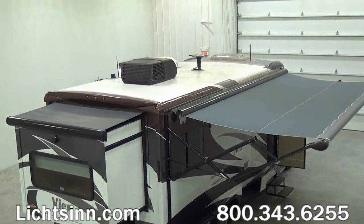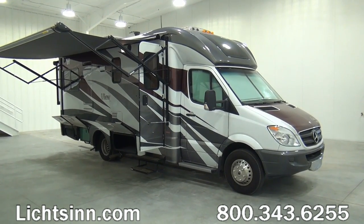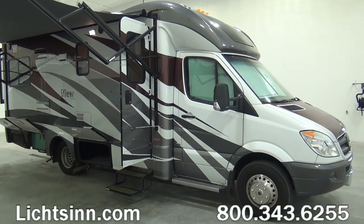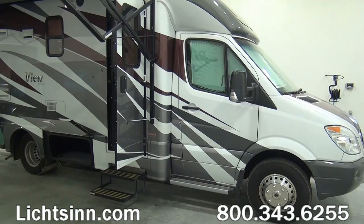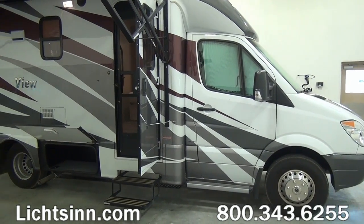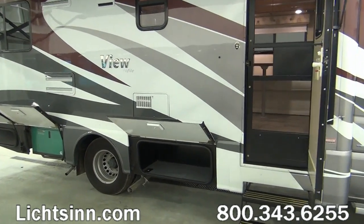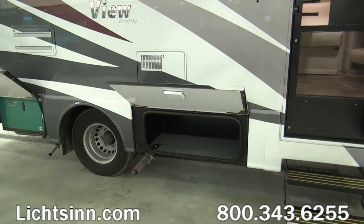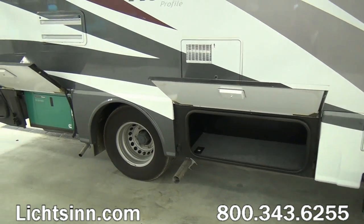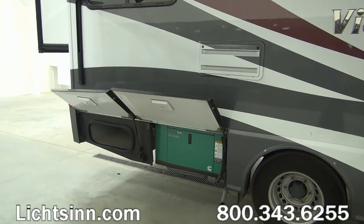And now let's jump around to the passenger side here of this Winnebago View Profile. This is identical to our Itasca by Winnebago Navion IQ 24G that we also offer here at our dealership, being one of the few dual line dealers here in the country, so that we can provide you that unbiased opinion. The Winnebago View Profile 24G that you see here is identical to our Navion IQ 24G. Standard below here is the electric entry step. You'll see inside part of this exterior basement storage, which again is 43 cubic feet. You'll find the quick port that brings you up to the 110 volt jack outlet.